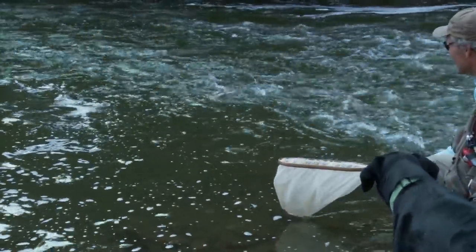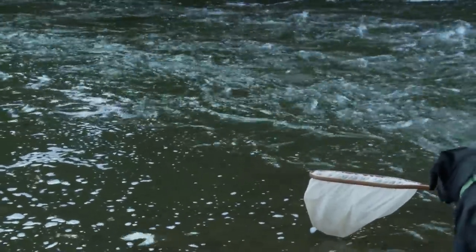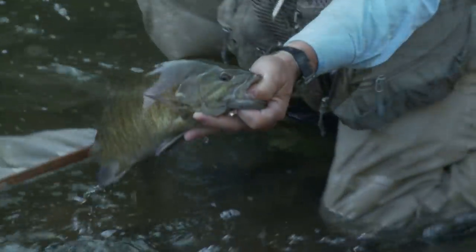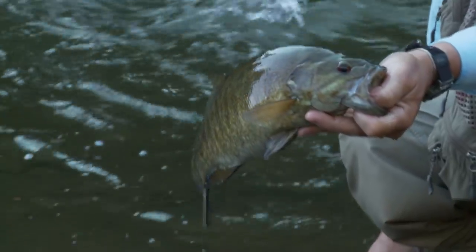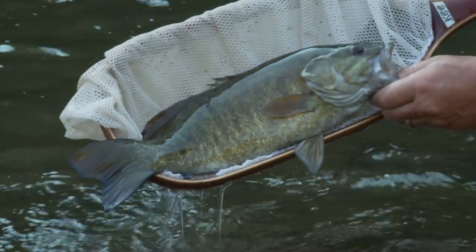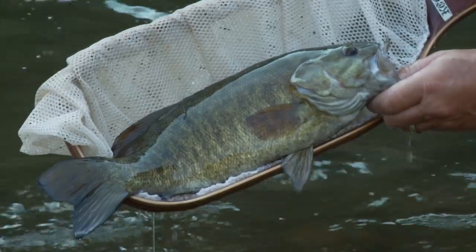You get anything along here, can't you? There's walleye in here, there's pike in here, and there is some really good quality smallmouth. Come on, you. Good. Lovely smallmouth fish. Those 14 inches, huh? Yeah, I would say. Crazy. You never know what you're going to catch in the Grand. Very nice fish.